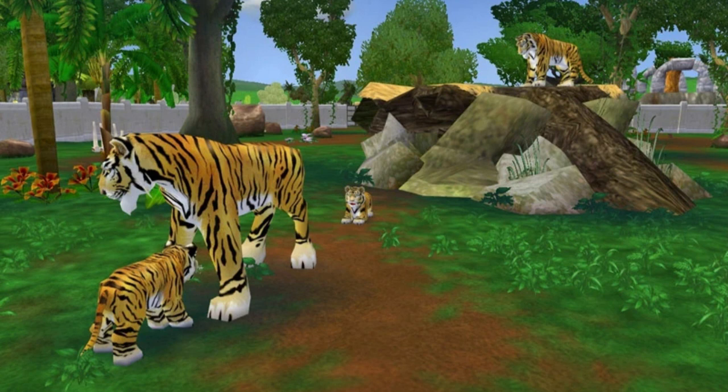Among the 36 cat species, tigers are most closely related to lions, leopards, and jaguars. These cats evolved from a common ancestor that was probably similar to modern leopards or jaguars and lived more than 5 million years ago. The earliest fossils clearly identified as those of tigers are about 2 million years old.